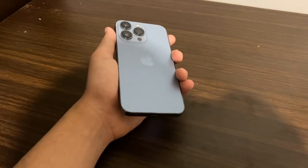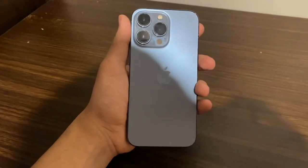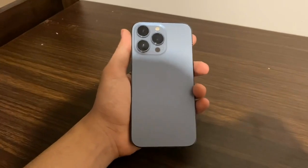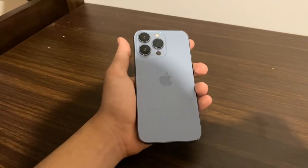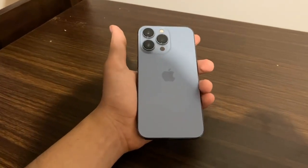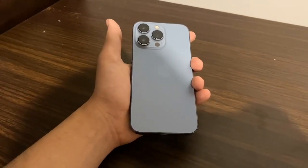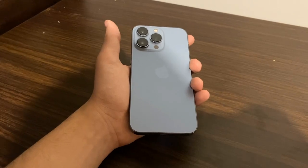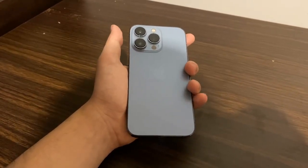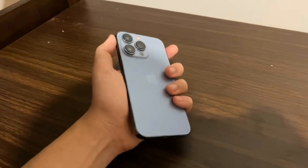The camera system is also impressive, with three lenses that can capture stunning photos and videos. Overall, if you guys are looking in the market for a high quality and stylish phone, I think Apple's renewed iPhone 13 Pro is definitely worth considering, as you'll like it and will probably use it for a long time.